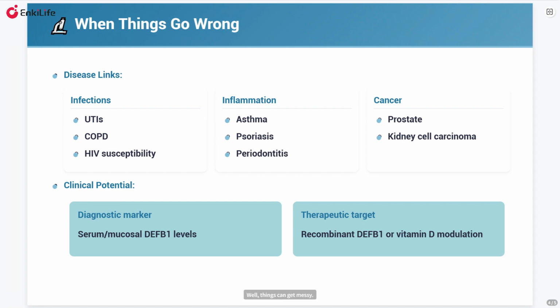Now, what happens when these tiny warriors don't do their job right? Well, things can get messy. Low levels of DEFB1 are linked to increased risk of infections, think urinary tract infections, COPD, even higher susceptibility to HIV. Too much, or the wrong kind of activation, is tied to chronic inflammation seen in asthma, psoriasis, and periodontitis, that's gum disease. Some studies even suggest links to certain cancers like prostate and kidney cell carcinoma.